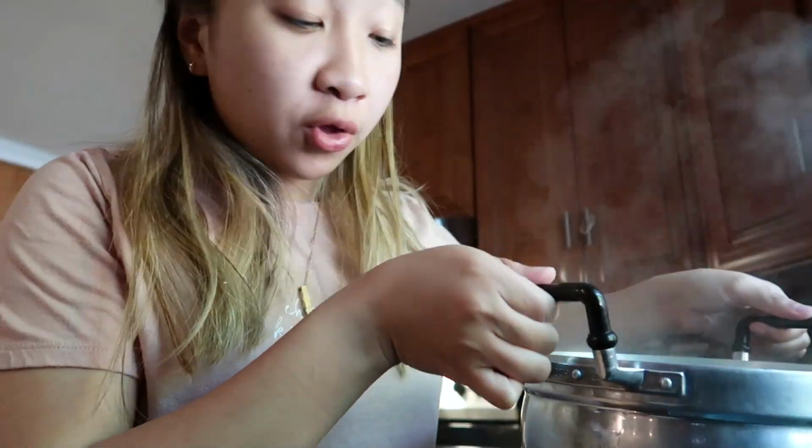I just gotta pour out all the water of my mashed potatoes. Pretty much fills up this whole bowl. So I'm gonna add a little bit of black pepper. I used 3 big potatoes. I think I'm gonna put about 3 tablespoons of butter, 2 tablespoons of milk. I just add as I go and see if I need to add more.